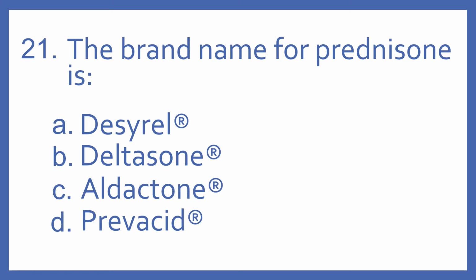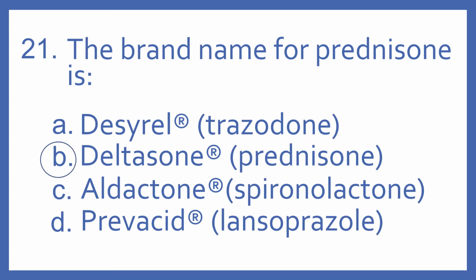Number 21. The brand name for prednisone is A, Desyrel, B, Deltasone, C, Aldactone, or D, Prevacid? The answer is B, Deltasone. Deltasone is the brand name for prednisone. Desyrel is the brand name for trazodone, that's an antidepressant. Aldactone is the brand name for spironolactone, which is a diuretic. And Prevacid is the brand name for lansoprazole, which is a PPI medication for heartburn and GERD.